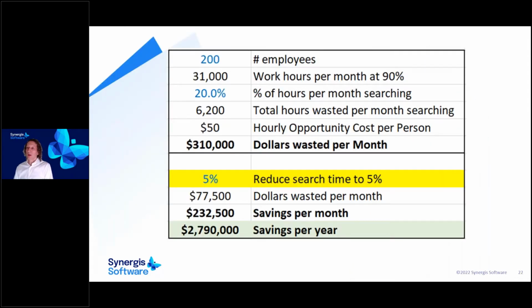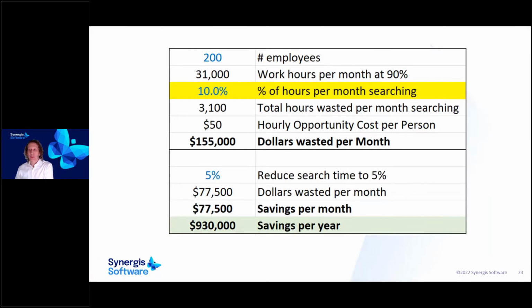Now let's say you could reduce wasted time or searching time from 20% down to 5%. Companies in this category are wasting less time and saving nearly $2.8 million per year. All right, $232,000 a month is saved, and that's about 2.8 mil. Now, even if you're an exceptional company, super efficient, your workforce is only spending 10% of time searching for information, not 20 or 30%. Just becoming 5% more efficient still offers $930,000 of savings per year.